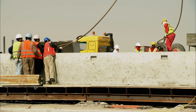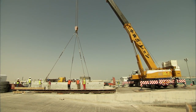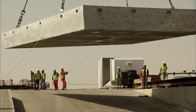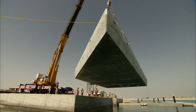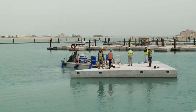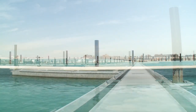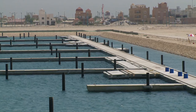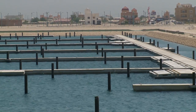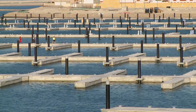The pontoons are launched into the sea. The biggest pontoons demand some of the biggest cranes available. It's a careful operation. One slip and the concrete skin will crack and break. Once floated in the water, the pontoon is gently towed into position. The gangways, which form the spine of the marina, are the first to be built. Carefully over time, the new marina takes shape as more and more units are installed.